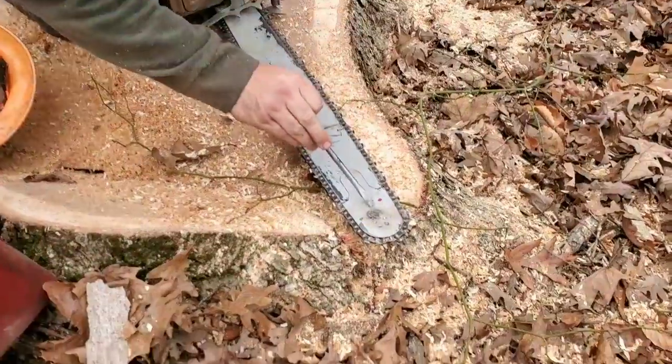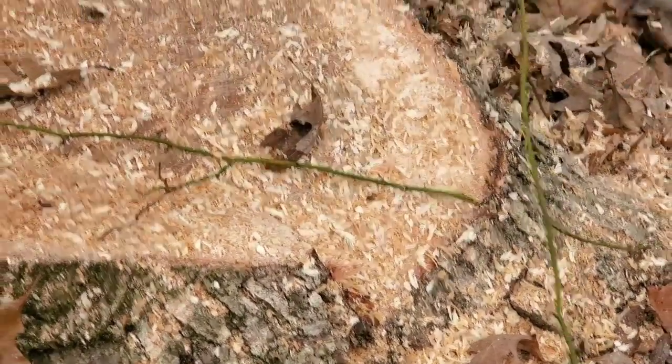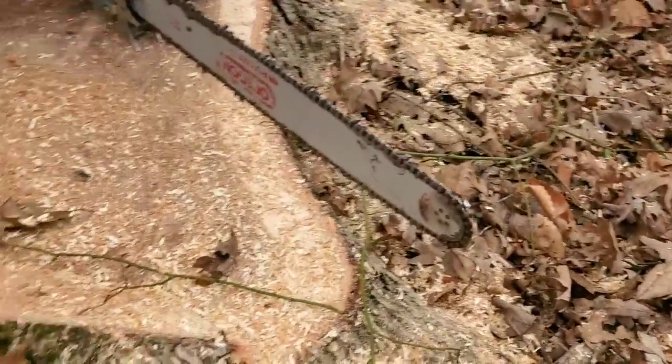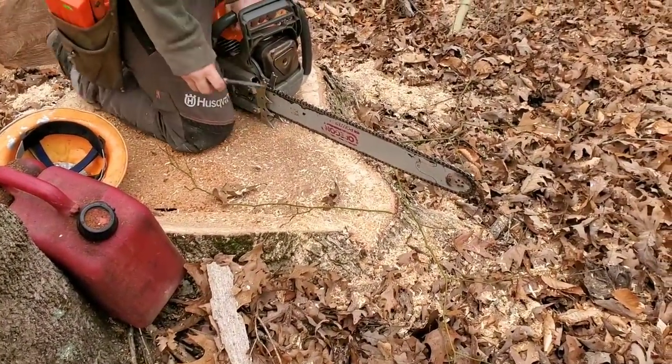Hold on, let me go back in. Dang, the tips are going out of this son of a buck. It hasn't even got the paint worn off of it yet. And everybody wants to know why I don't run Oregon bars. That chain ain't tight. The bar's just junk.